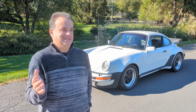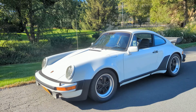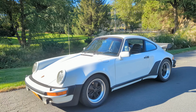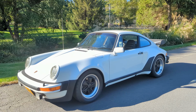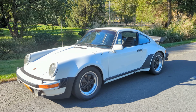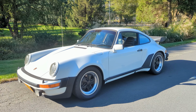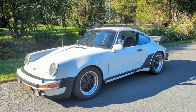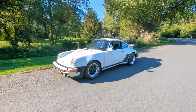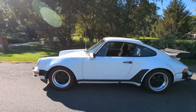I'm gonna drive this thing, tell you all about it. It's for sale too. You might actually get to own it. Oh my God, look at this beauty. It is the WIDOWMAKER. Why do they call it the WIDOWMAKER? Because if you get scared in a turn and lift off, or you can't handle the sudden boost that comes on from the turbo, you just might spin and you might end up in a bad way. But we're not gonna do that today. We're just gonna have a nice little drive out in the country here.